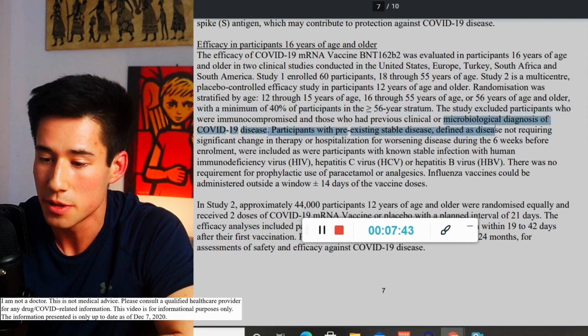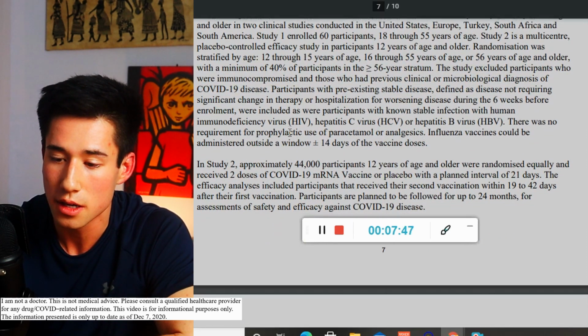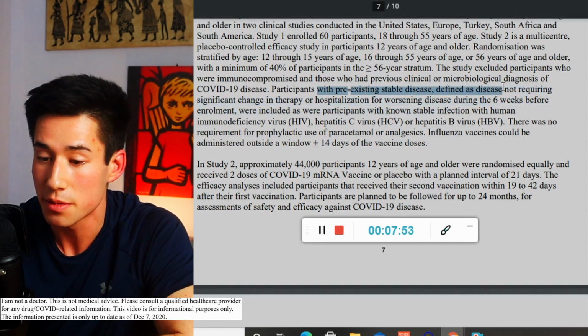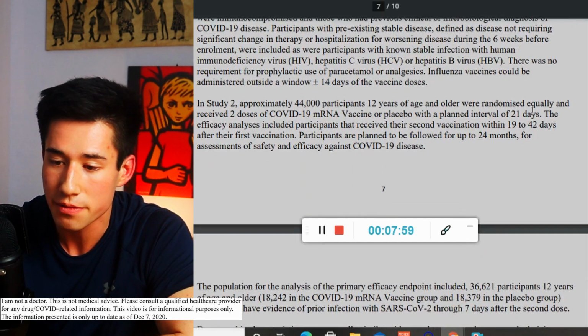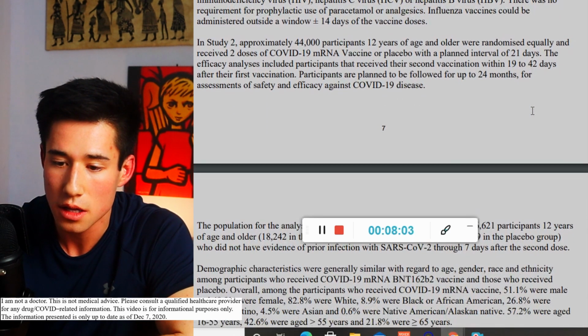They didn't include people who already had COVID. Interesting. But they did have people with comorbidities, like pre-existing stable disease. Okay. HIV, hepatitis C, hepatitis B. Okay.